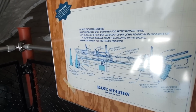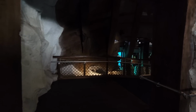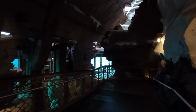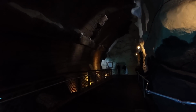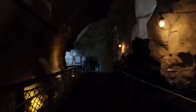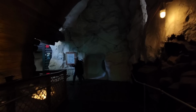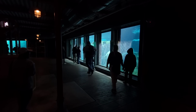The heart of the Wild Arctic is also the most intact part of either of the ships, originally identified as the HMS Erebus, which in reality was abandoned after a year and 7 months after being trapped in ice. As the updated story goes, this is not the Erebus, after the actual wreckage of the ship was discovered in Canada's Wilmot and Crampton Bay.